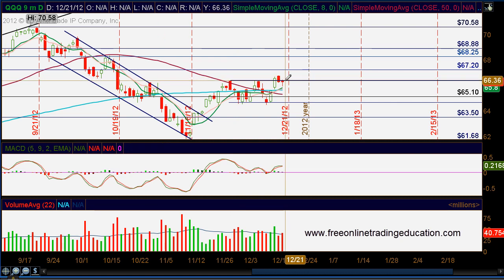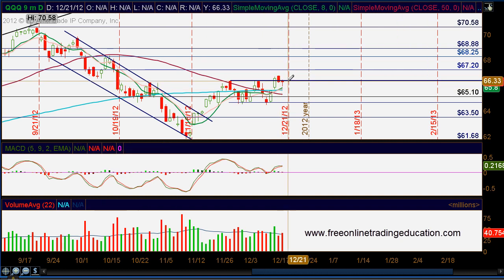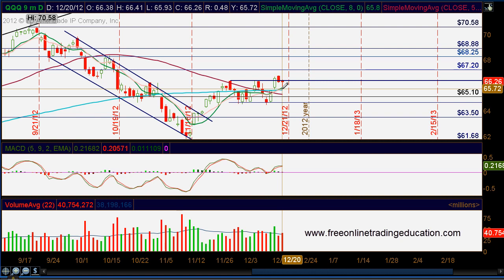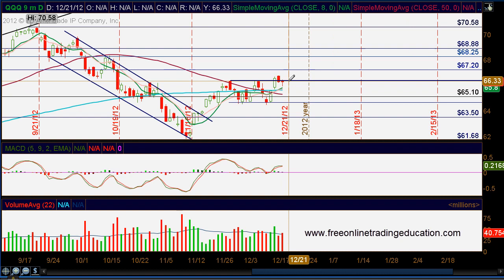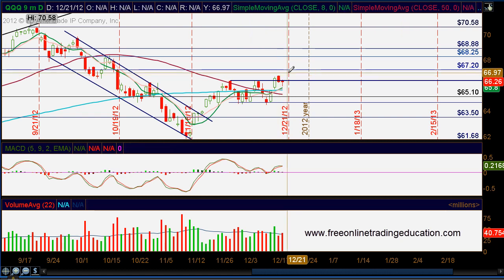The thing here is that we are still in between those two areas, the area of resistance and the area of support, and that's what you have to pay close attention to tomorrow. Watch the 66.37 as well. Because if we do ever close above it and also break through the high of today, which was 66.41, and close the day higher, we could head higher at least to the high of yesterday, which was 66.76, and then 67.20. So those are areas that I want you to pay close attention to.